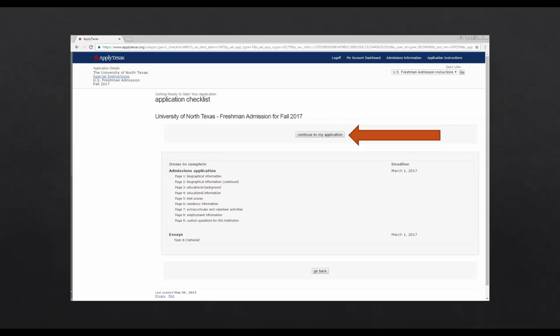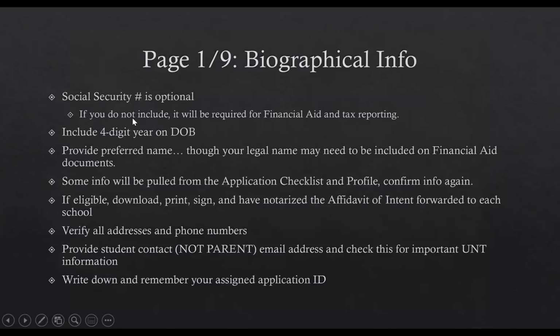So once you have selected what majors you're applying to, you'll be sent to this kind of menu page, which will show you all the pages you have to do, as well as the essay option that's available. So you would then click on application, and you would be brought to the bio info table. This is where we're going to collect some additional information. The first thing we're going to ask for is the Social Security number. Now, students do not have to include your Social Security number when you apply, but it's something that I would highly advise students submit on the application.